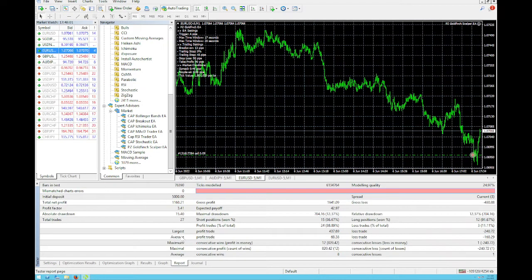Okay. So I'm going to look over here at the total net profit. It gave me a $1,000 profit with an initial deposit of $5,000. 3.41 profit factor. That's fine by me. I don't mind anything between 3, 4, and 5. I'm good with it. Absolute drawdown 15 bucks and 27 total trades. You had a win to loss of 8 to 1. I like that. I don't like too many consecutive losses, and I try to keep it as minimal as possible with as many wins as possible in a row.